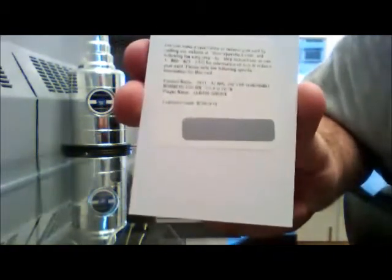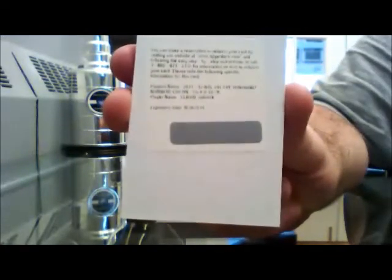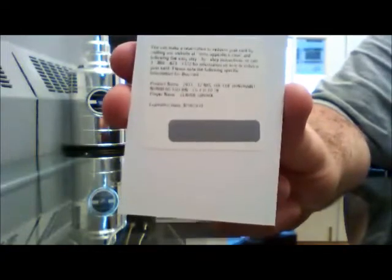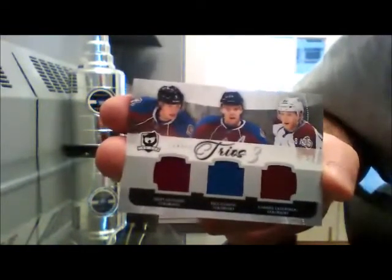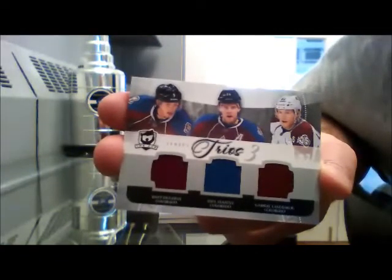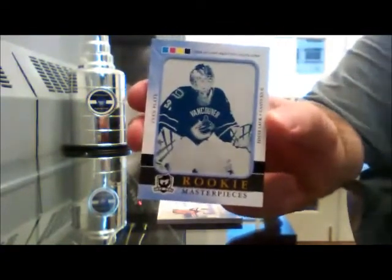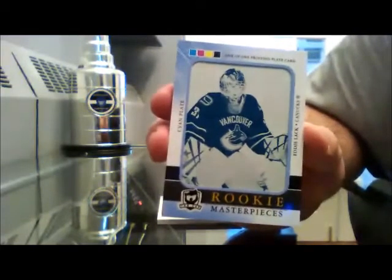And we have a Cup Honorable Numbers card, numbered to 28, of Claude Giroux for the Flyers. Nice hit for the Flyers, Claude Giroux. Honorable Numbers. And we have a Trios jersey card of Matt Duchene, Paul Stastny, and Gabriel Landeskog. It is number 8 out of 25 for the Avalanche. And we have a 1-on-1 printing plate for the Canucks of Eddie Lack.